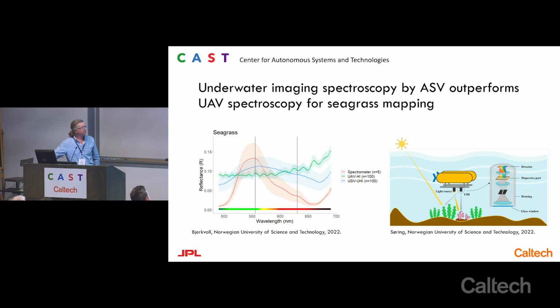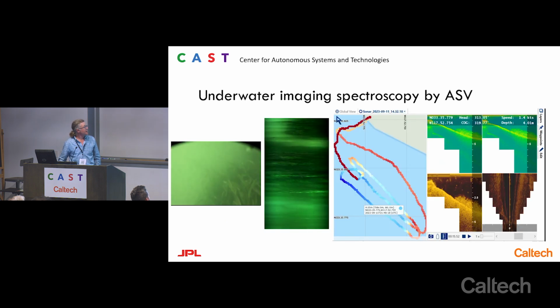We also have to provide our own light source, which helps, again, to deal with the attenuation of light by the water column. And so these are the very first images from our hyperspectral imager.